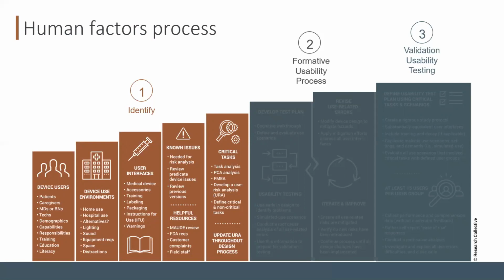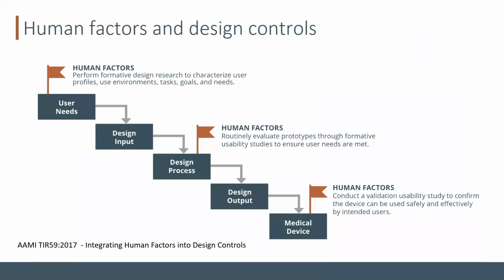And then on the next slide, we have a remake of the design controls waterfall, having removed those pieces, the review and the validation and verification. These 5 steps go down, starting at user needs. Human factors comes into play in these 3 steps in these areas. So identifying user needs is a good place to get human factors involved to perform early design research, going out to understand who the users are, where they're using the product, and then be able to make better decisions about how the device should be designed right from the start.